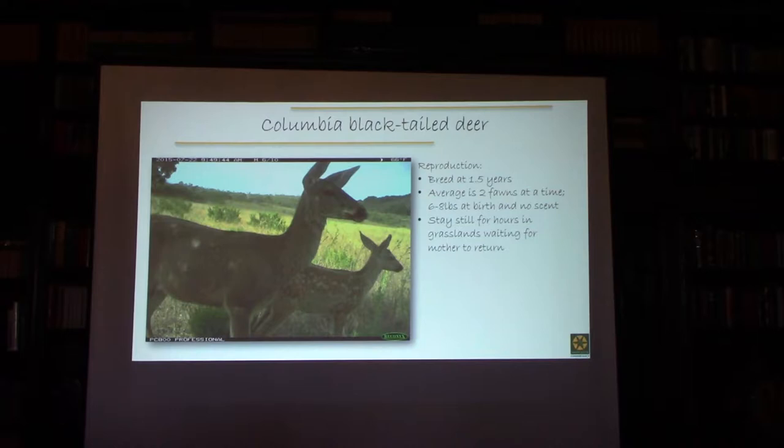They are about 6 to 8 pounds at birth, and fascinatingly, this is one of the only species I've ever heard this about, they have no scent. How a baby can be born and not smell at all is amazing. Let alone a fur baby that's sitting in the grass by itself for hours at a time, waiting for mom to go and forage and come back and pick it up.